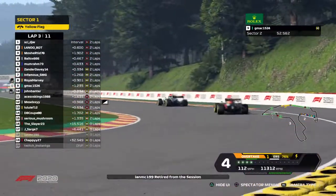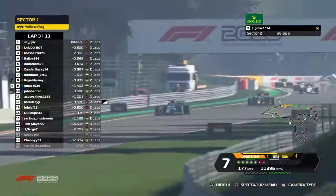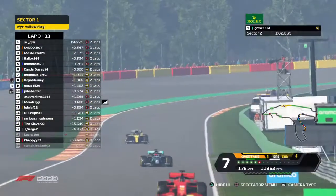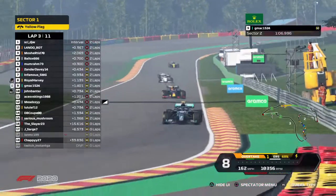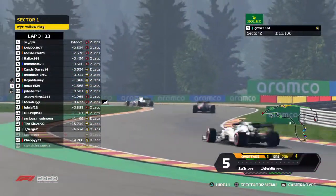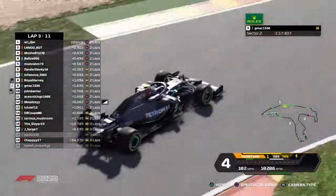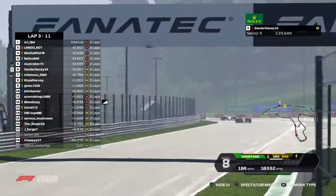Ian is out of the race, and that is another Eau Rouge Raidillon incident. Very easy to lose the car through there, and without seeing what happened, I'd imagine that that's the problem Ian had. Yellow flag out in sector 1. Unsurprisingly, GMAC has pulled away quite significantly from John Banter since overtaking him.